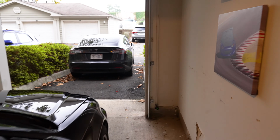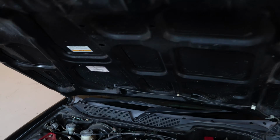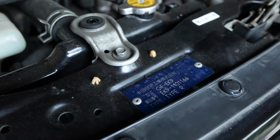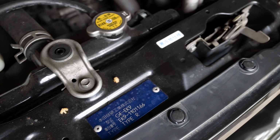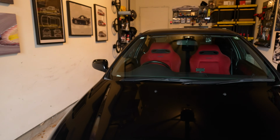Let's open it up, and I'll show you guys that VIN plate, because it's all about that blue VIN plate. So come up over here, do this one-handed for you guys, but there. And for anybody that wants to know which chassis I got, there you go. But overall, like I was saying, I'm really happy with the car.